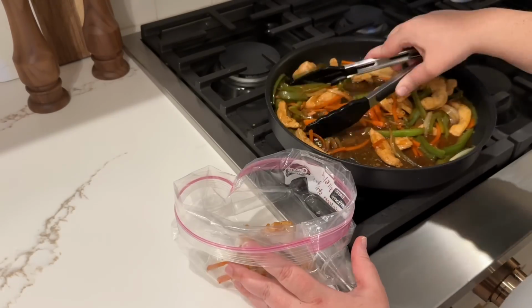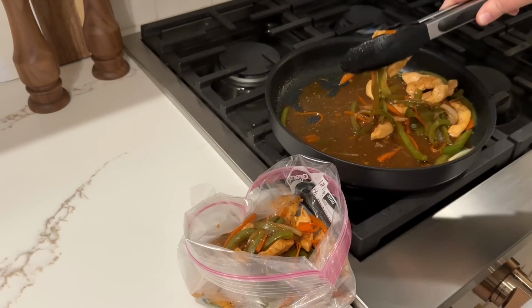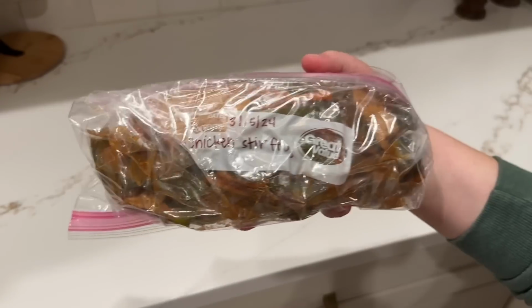After I'd fully cooked the chicken, I let the stir fry sit for a bit to cool off, and then I started to bag it. As you'll notice, I left the bag too close to the stove, so it melted a hole through the bag, so I actually had to double bag it, but that's all right.